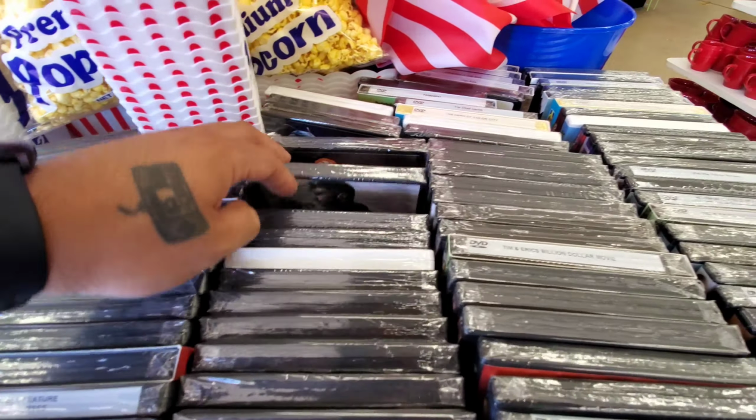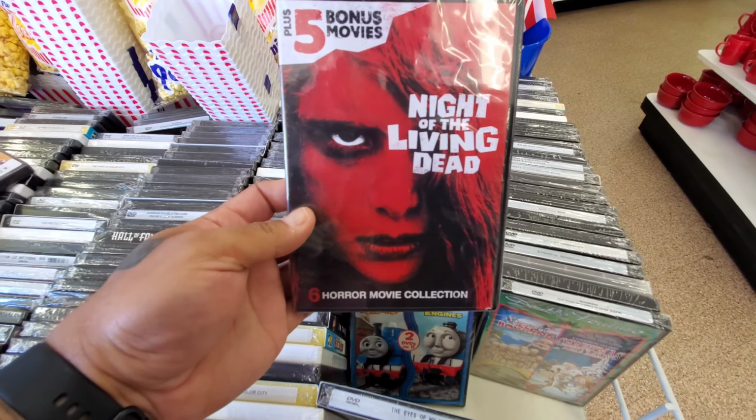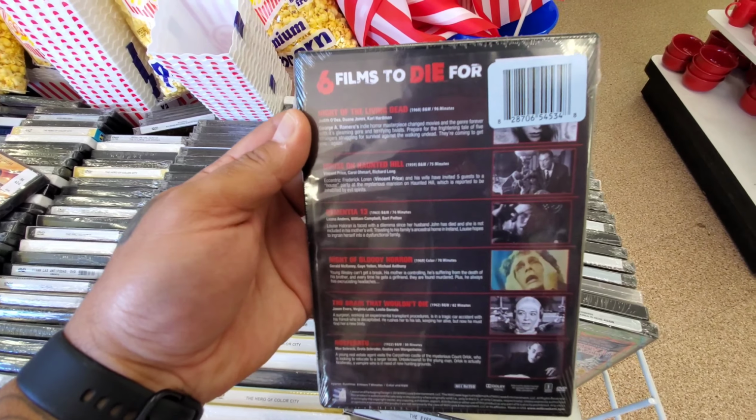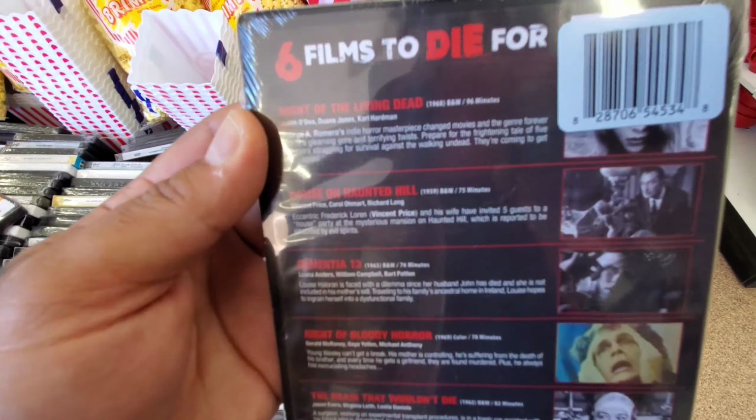Yeah, so definitely give your Dollar Tree a chance, guys. You guys can find some cool copies of things. Look at this. 5 movies. 6 movie collection, Night of the Living Dead. And then you got some other ones. Here, what is that? Night of the Living Dead, Dementia 13. The Brain That Wouldn't Die. Oh, some older black and white films as well, too. Dang, okay.